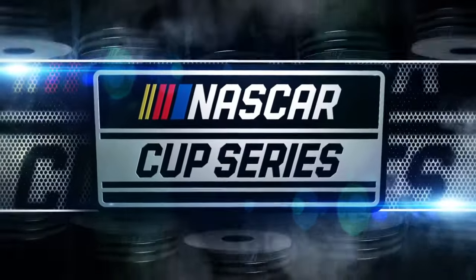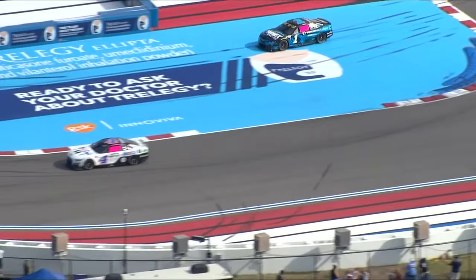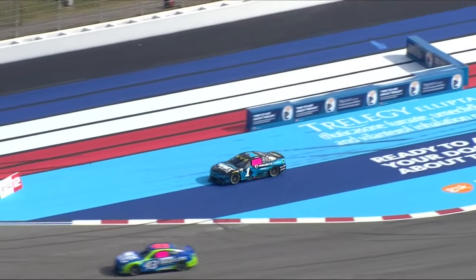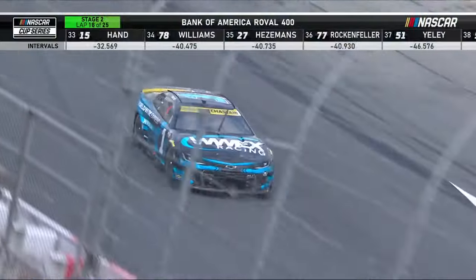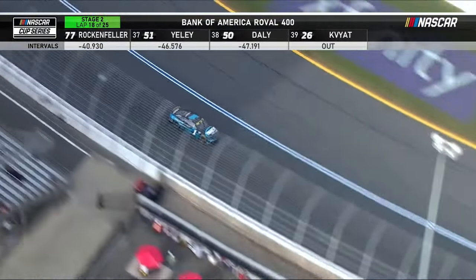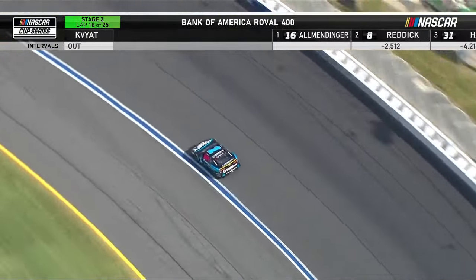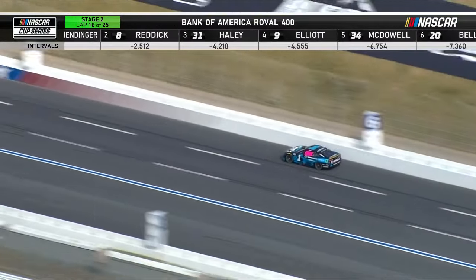Ross Chastain was running in ninth place. Look at him coming on the screen here in that back chicane. He did come to a complete stop, served his penalty, off he goes. Only cost him one spot. He was running ninth, he's now in 10th. So that mistake, you drove in there, you learned something, you know where you can't go, you know it's too deep now, and it was one spot that it cost you.